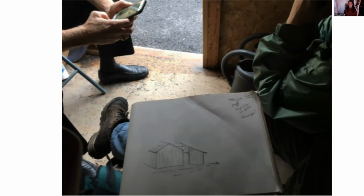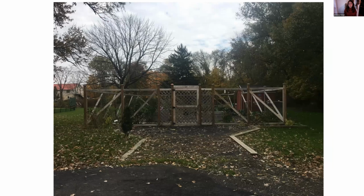And we created an idea to pitch to the town for a structure. The structure is at the New Paltz Reformed Church's community garden, on Huguenot Street, which is in a pretty high traffic area in New Paltz. This community garden is for free food for the community, and it's a learning center for the community.